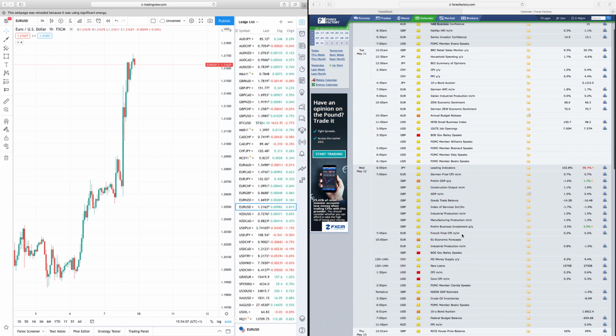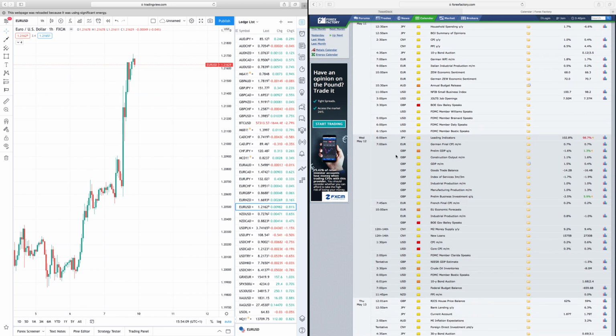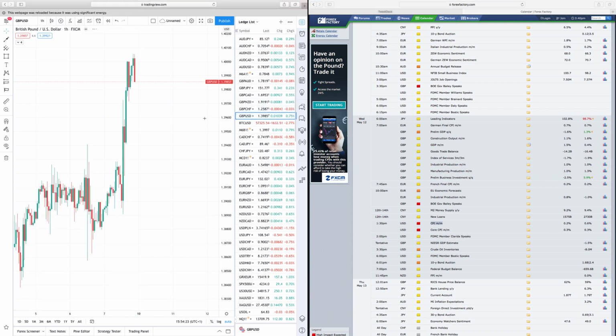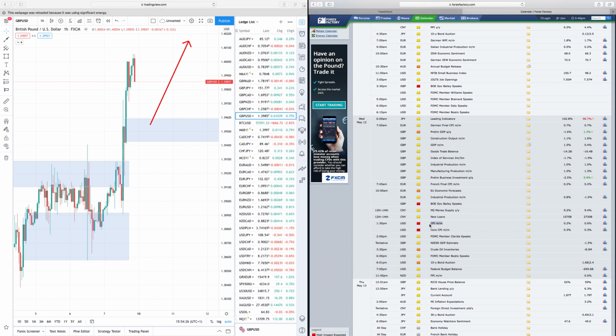Why? Because it will play hand in hand into what the pound will do around its quarterly GDP, and also what we will do during the inflation report of the United States. Quickly show you GBPUSD. GBPUSD tends to react extremely strongly around and post the CPI reads in the United States.